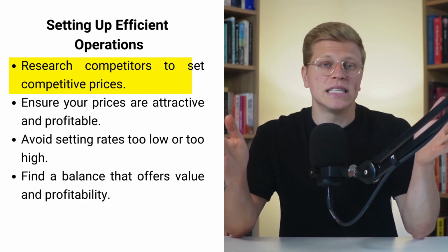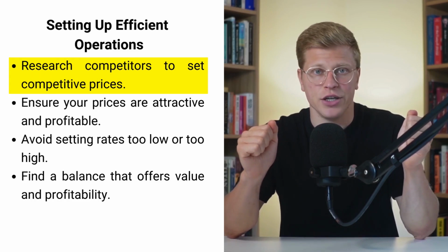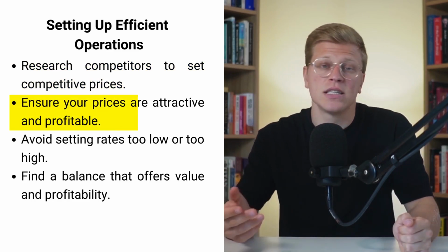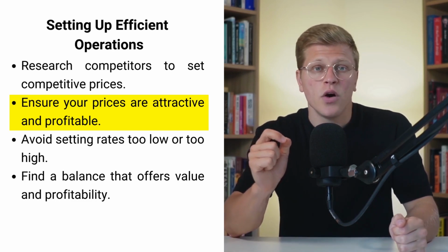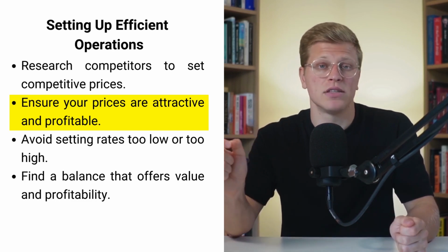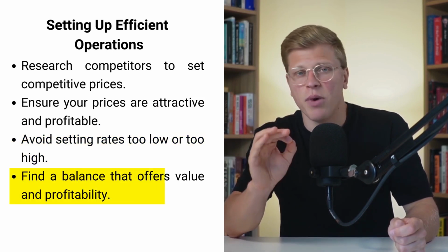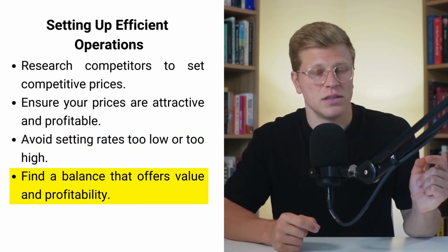Setting competitive prices is part of your operational strategy. Research your competitors to understand the market rates. Your prices should be attractive to customers while ensuring your business remains profitable. Avoid setting your rates too low or too high. Find a sweet spot that balances value and profitability.